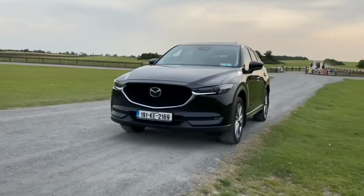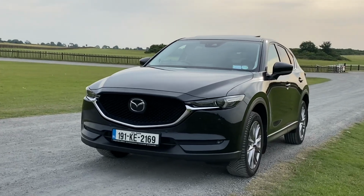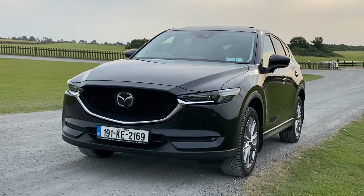In terms of, just as I look at it here, parking sensors are going to be standard on the front and the back, and there's a nice big camera. We'll have a look at that on the inside.